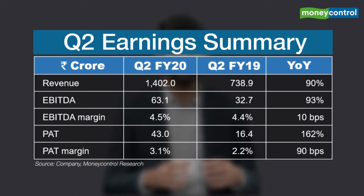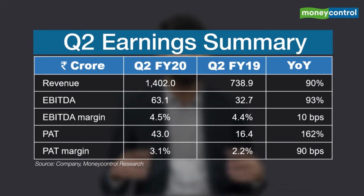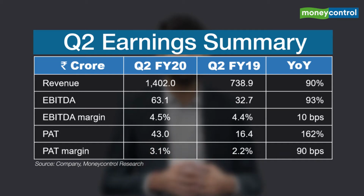In terms of the margins as well, the margins were fairly stable and witnessed a minor improvement of around 10 basis points compared to the previous quarter. And the operating profits also came in around 93% higher in comparison to the previous year. In terms of the bottom line of the company, the bottom line surged around 160%, primarily aided by a lower tax.